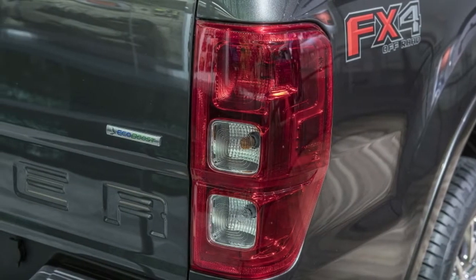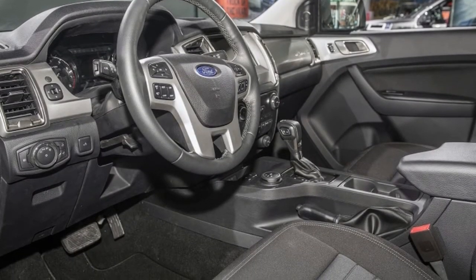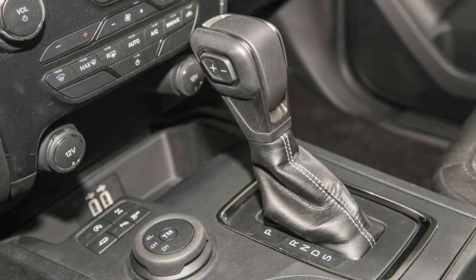A fully boxed ladder frame with 6 crossmembers constitutes the backbone of the Ranger. The 10-speed automatic transmission employs essentially the same components as that in the F-150 but uses a smaller case to fit the Ranger's slightly smaller footprint.